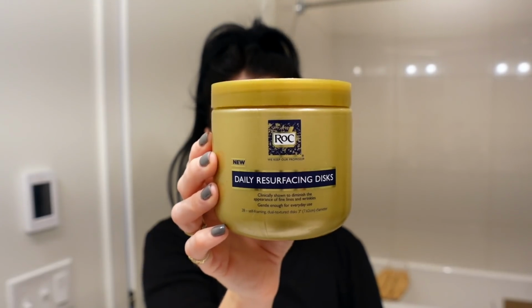So if you need help with texture and brightening, this stuff is magic. These are the ROC Daily Resurfacing Discs. So I actually keep these in my shower because they kind of foam up. So after I go in with my facial cleanser, I only use these about once or twice a week because I went through a period where I was trying them every single day just to see how my skin reacted, and it was not good. My skin got way too dry and flaky.